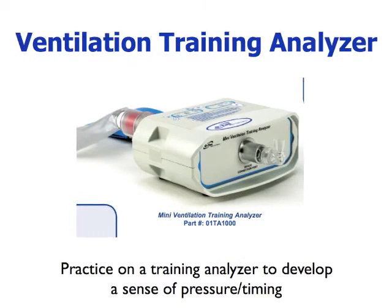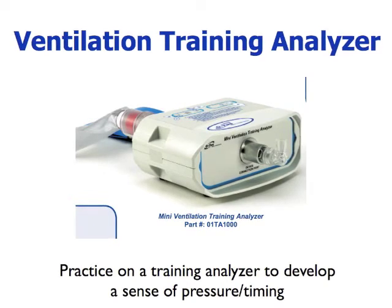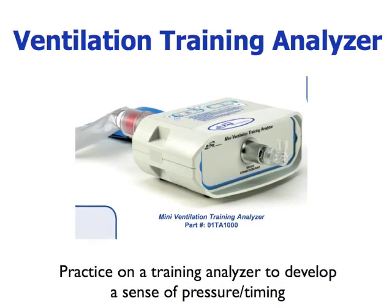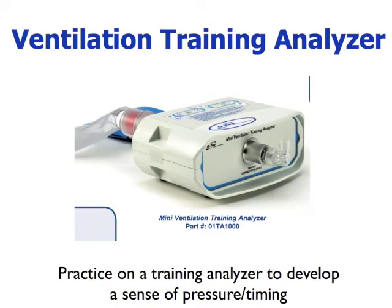One training tool to help rescuers understand how to ventilate is the O2 Mini Ventilation Training Analyzer. It provides immediate visual feedback when rescuers are squeezing a bag so forcefully and quickly that gastric insufflation will occur.